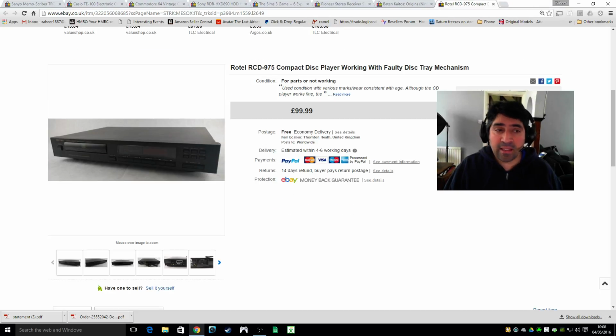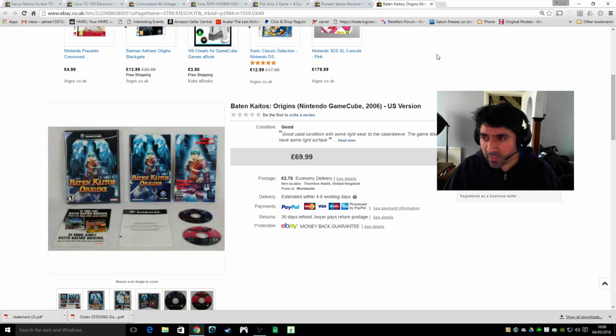Next item, it's a Rotel CD player. This I know I didn't get £100 for. I was actually quite tight for money at the time, so I took an offer of about £55, I think it was £50 or £55. I could have held out and gotten a lot closer to the asking price. It just had a faulty tray mechanism, and I wasn't sure when I was going to get my next offer, so I thought, well, what the hell? I only paid, I think, £5 for it or something along those lines. So pretty good sale.